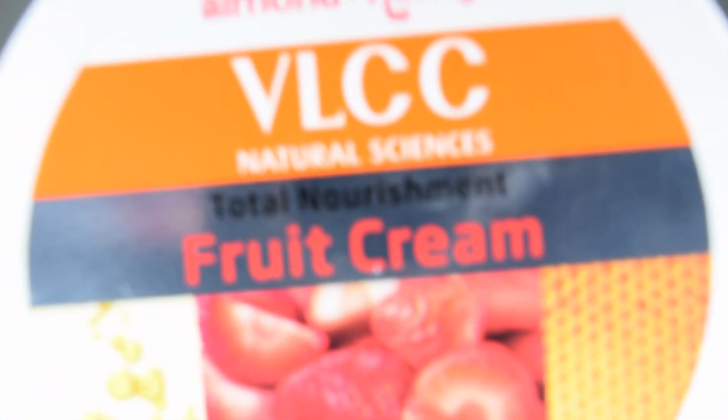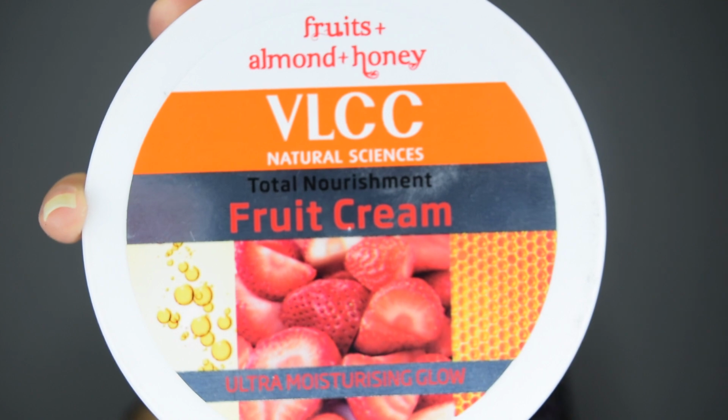So 3 steps are done. So first was washing your face, second was sheet mask, third was toning. So now the fourth part. So what is the fourth step? Is giving moisture to your skin, and moisture we give with VLCC cold cream. This cream is amazing, trust me. When you don't want to spend much on other products, even this cream will do a wonder to your skin.